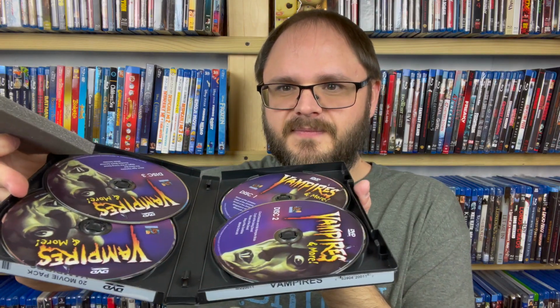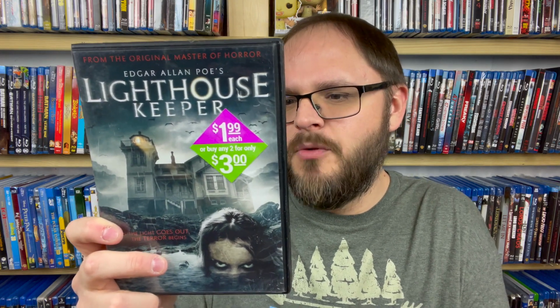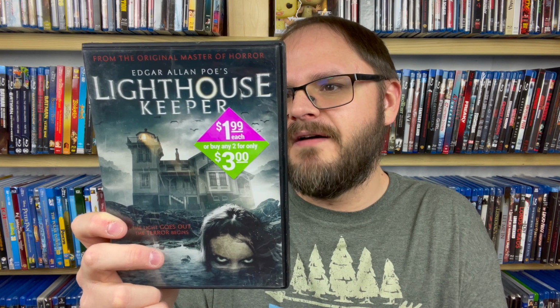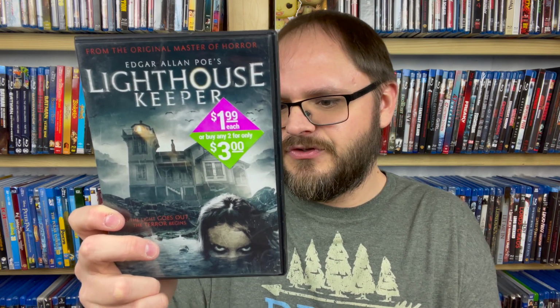I'm just curious. Oh, this one doesn't have the envelopes. It has spindles for the discs. So all right, and next up we have Edgar Allan Poe's Lighthouse Keeper. This is interesting, from the original Master of Horror, directed by Benjamin Cooper. A young man awakens alone on a remote beach, marooned there by a violent storm. And then there's a lighthouse. Okay, so supernatural with a lighthouse mixed in.